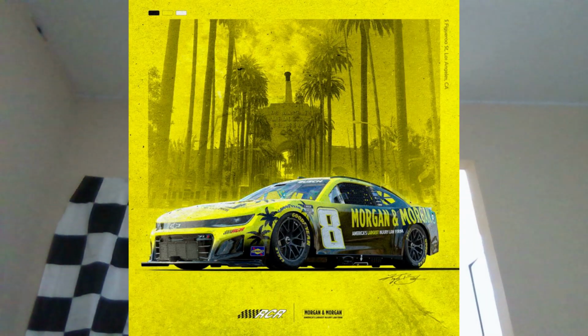The next paint scheme we're taking a look at is Kyle Busch's 2024 Morgan & Morgan scheme that we'll see at the Busch Light Clash this weekend. This looks very similar to last year's scheme that he ran in a couple races near the end of this season. I think it looks really good though. I love the yellow, I like everything about it. It looks pretty awesome in my opinion.